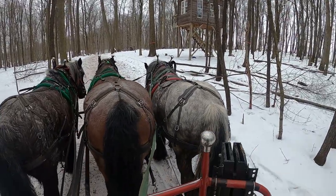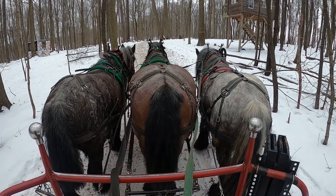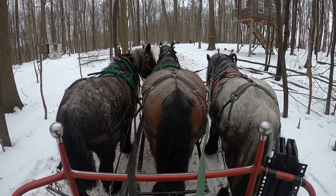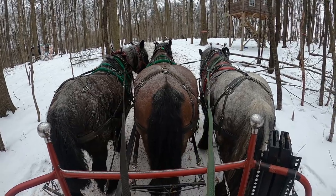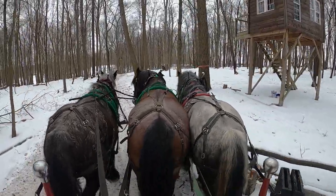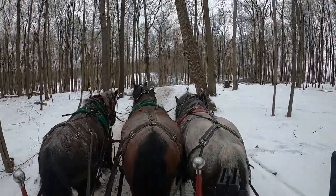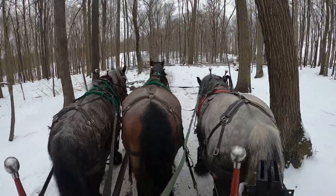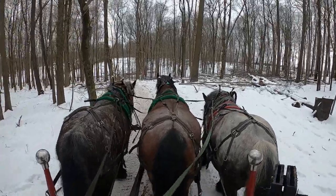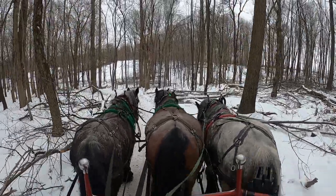Yeah, so Ash is our imported stud from the Netherlands. He's a good boy, a little lazy, but he's a good boy. It's a big log, a big hill. Give him a good breather. Now it's all downhill to the landing, so this is the nice part about the hill, I guess. Although I'd still prefer climbing.